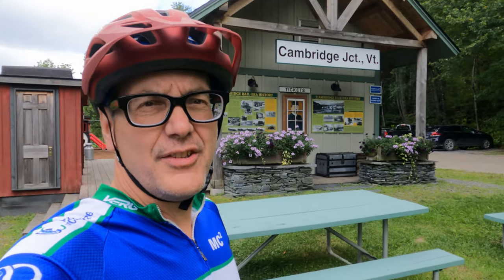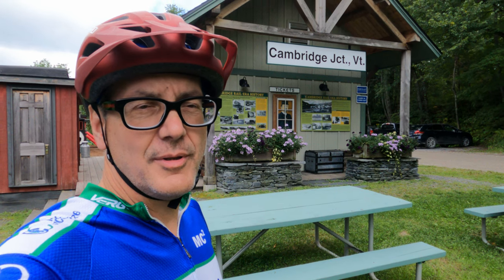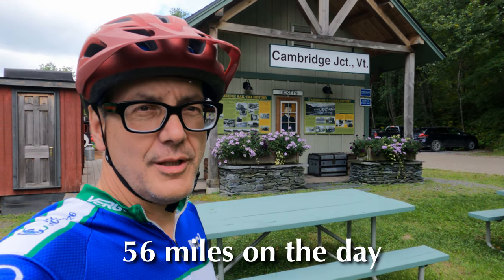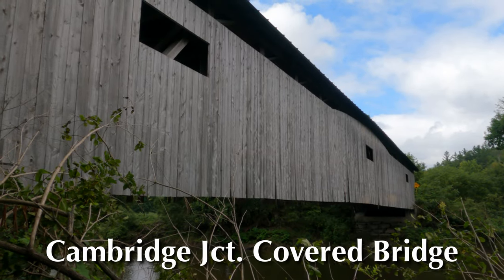We've got about 30 miles in so far and we've reached our southern point. We got to get back to the camp tonight. It's going to be about 56 miles. We're looking for some water before we head back. Cambridge Junction Covered Bridge was built in 1887 and is 153 feet long.